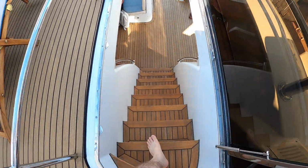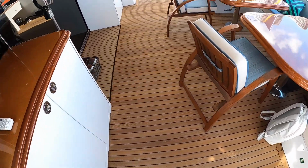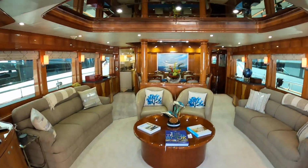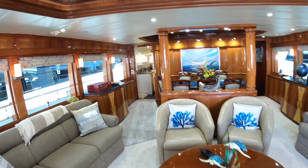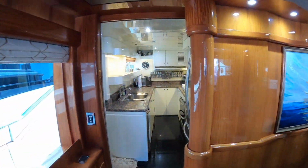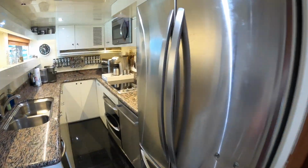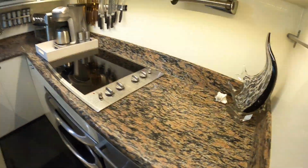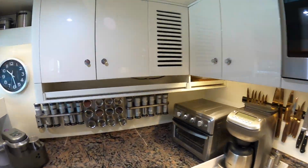A few more bits to show you. I haven't shown you the galley, for example. So we'll head back in through here. And this time, instead of turning right, we will go left. And that will take us through to the galley area just up ahead of the dining space. Huge fridge freezers here. There's a dishwasher, hob, oven, and your condiments.